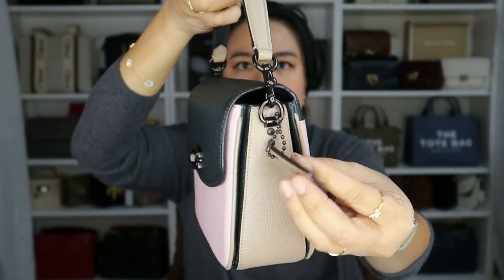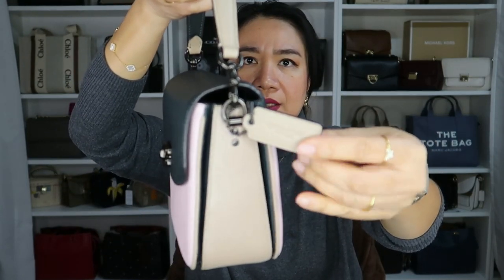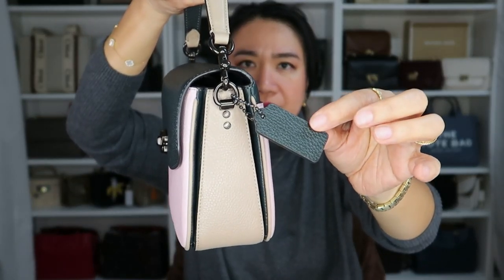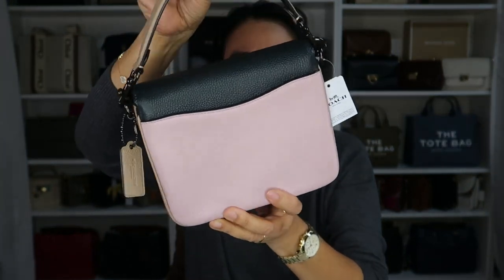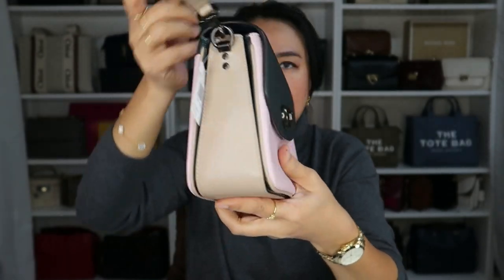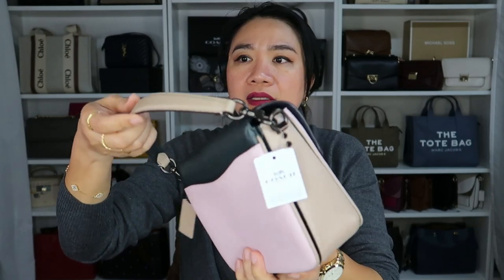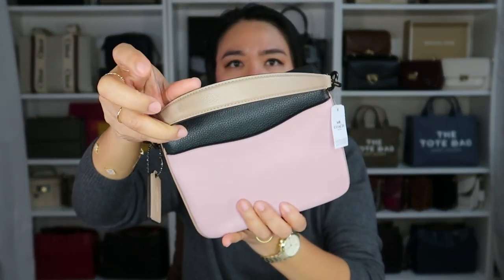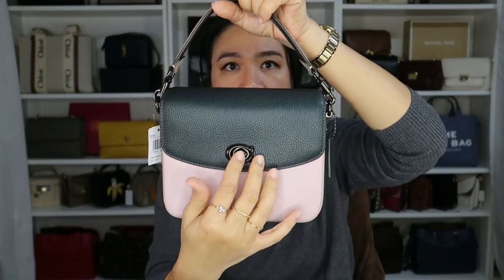This is the side. It comes with a hang tag, which is in the color, I think, taupe and hunter pine green. And this is the back. And this is the side. This is the bottom. It looks like that. And the top handle is a mix of taupe and pine green. Even the long shoulder strap is taupe and pine green. It has the pewter hardware.